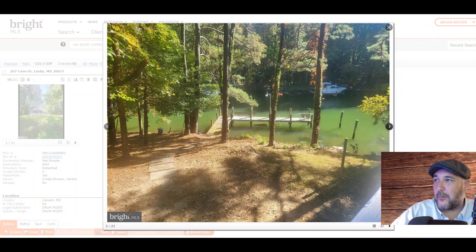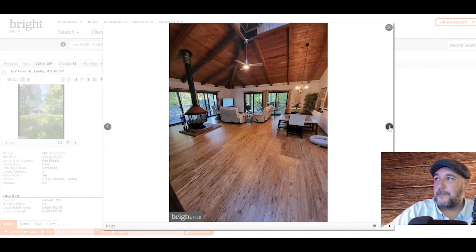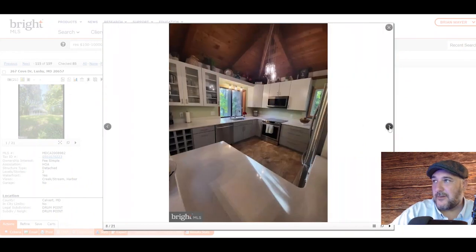You're not going to have a lot of waves. Your view is limited to 100 feet in front of your pier, and then you're looking at this guy's boat and then some trees. You're not going to have that expansive view. But you're buying a really cool house.